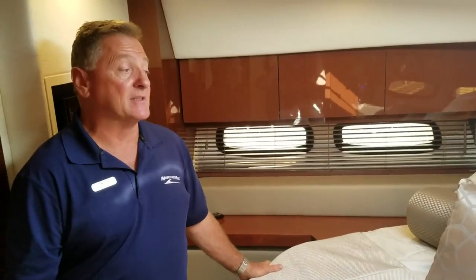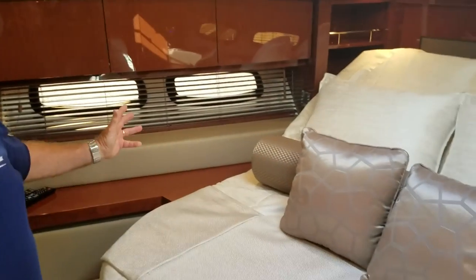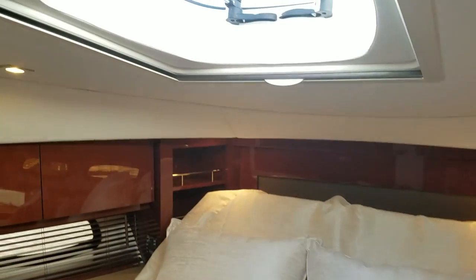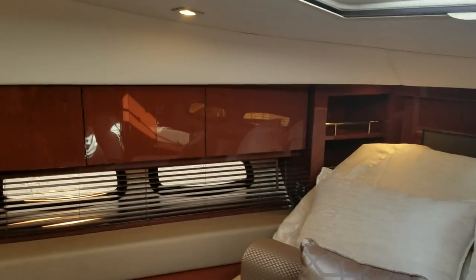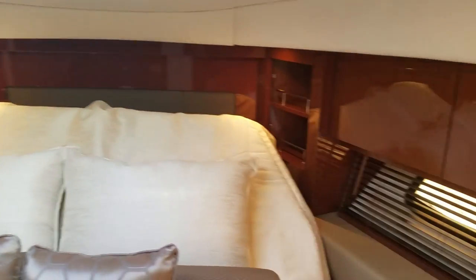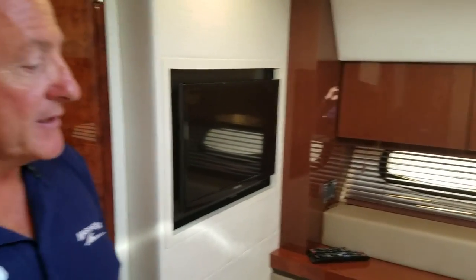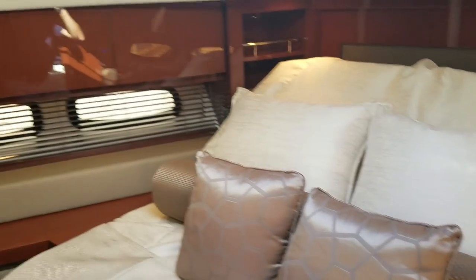Okay, we've now entered into the forward VIP guest room. The room is very open, airy, lots of natural light, windows at the level of the bed where you get good visibility. The bed reclines upward, so if you want to watch TV or read a book, it gives you the ability to do that. Your TV is on this side over here. Also gives you lots of space on the floor in front of the bed for getting dressed, getting ready to go out for the evening. Just a nice layout for the forward stateroom.